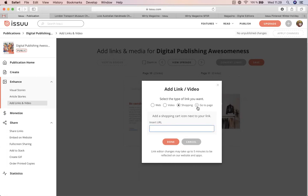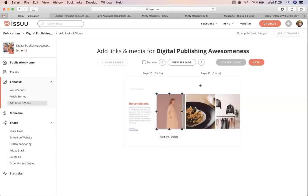So for example, if in the beginning you have table of content and you want people to be able to directly click in the table of content to the page that they need to go to, you can do so. So that's also possible. So that's how you add links to your publication.